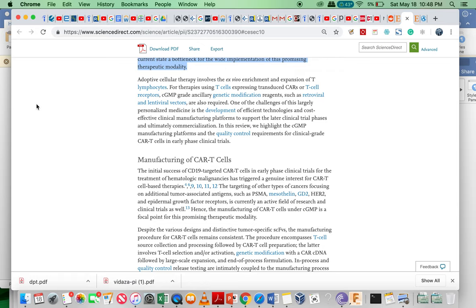Adoptive cellular therapy involves the ex vivo enrichment and expansion of T lymphocytes.